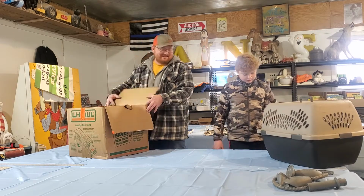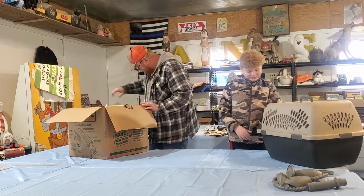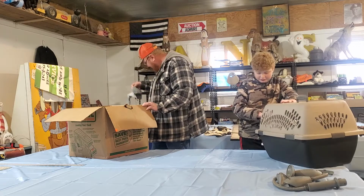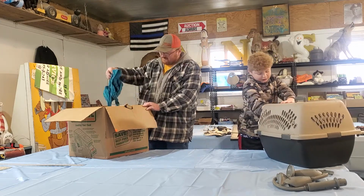Colton's got a pet taxi he's unboxing. Watch out for that dog. Might be a dead dog in here, but I got lots of clothes here on a fitch. They're all low. They're not no name brand or nothing.